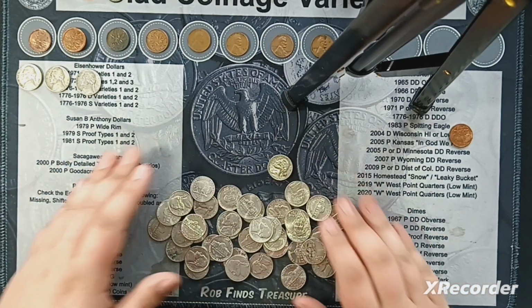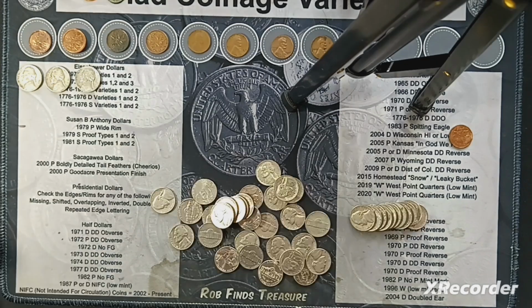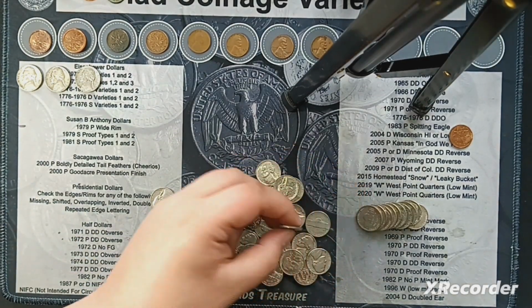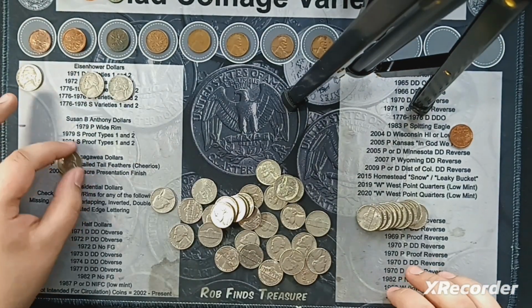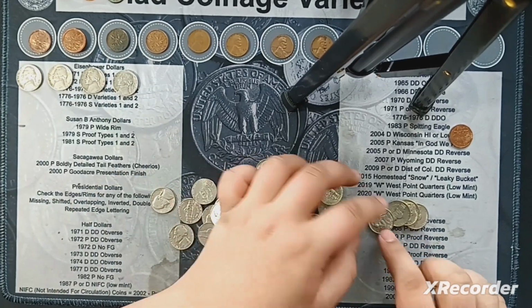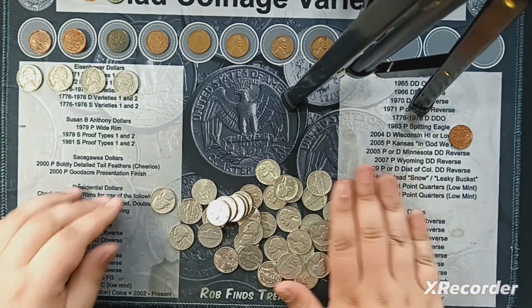Alright, I don't see anything. Let's keep going. Alright, I got another 40s here. Another 40s, 1948, out of Denver. We got 2 in the 50s, 2 in the 40s now. Is this one old? Nope, 64. Alright.